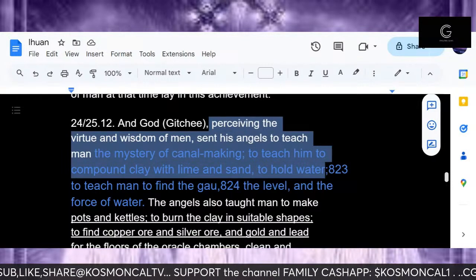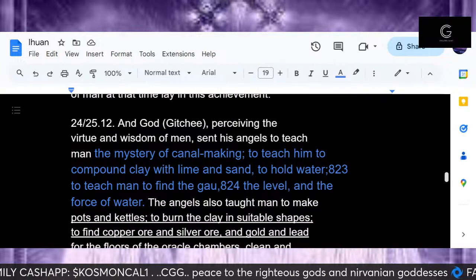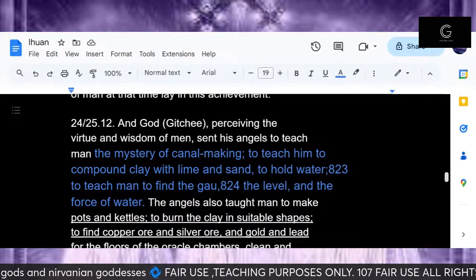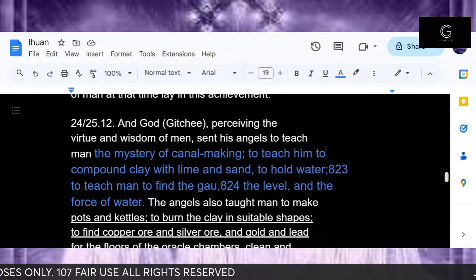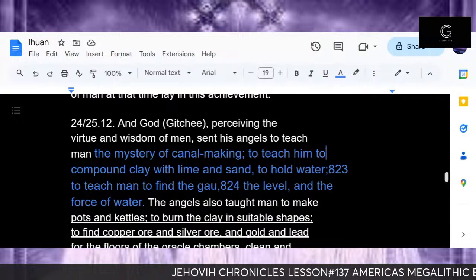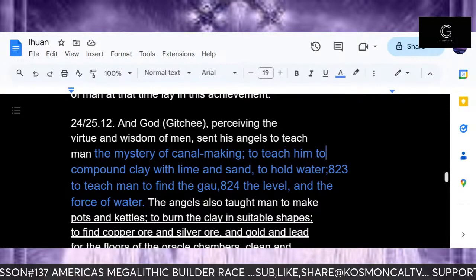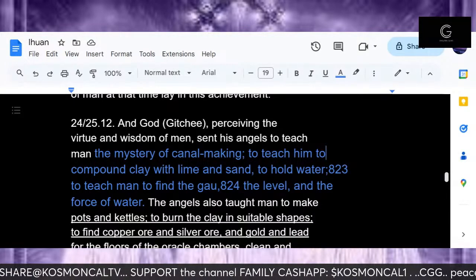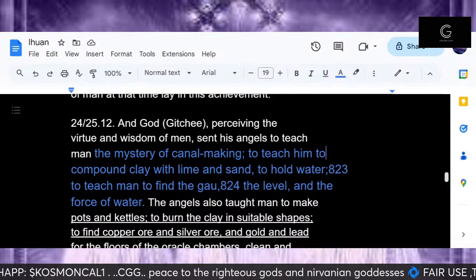Do y'all know what this is? Compounded clay with lime and sand. That's concrete. And if you could stop the Mississippi for a minute, right? You will find that it's massive amounts of compacted concrete, compound clay with lime and sand, just up under the sediment bottom. Right? And it's been there anciently, 9,000 years we've seen. Jah Jah said, I'm going to send the angels to teach them the mystery of canal making and to teach them to compound clay with lime and sand to hold water and make concrete.